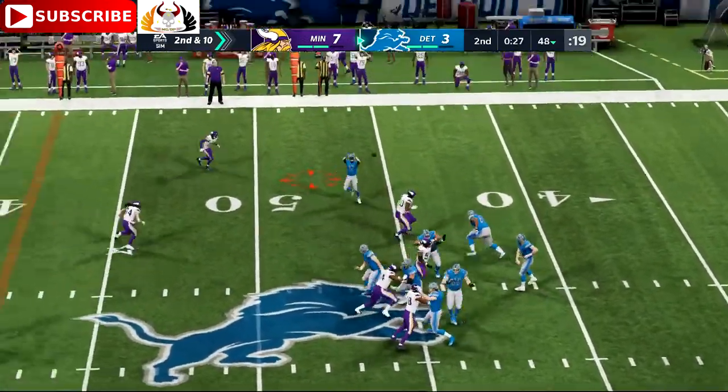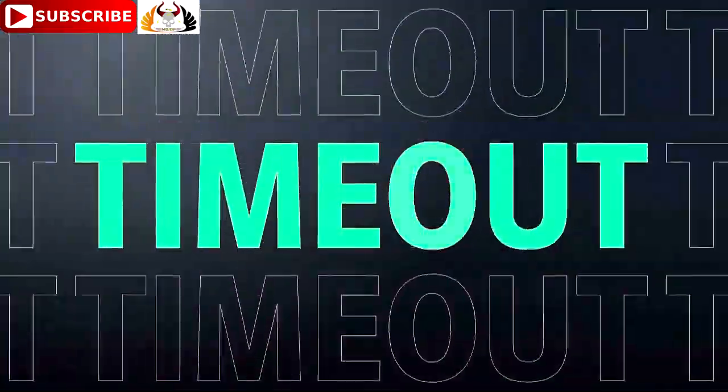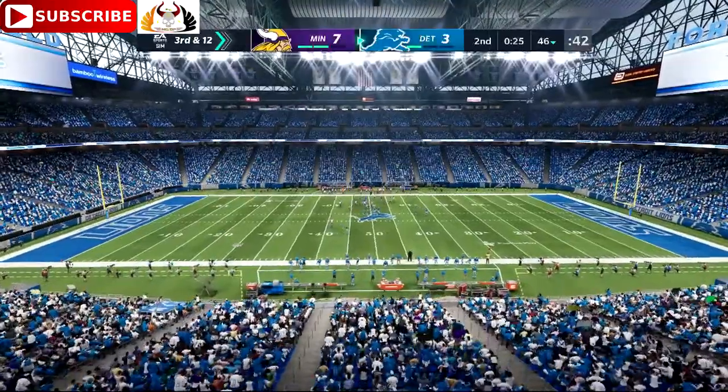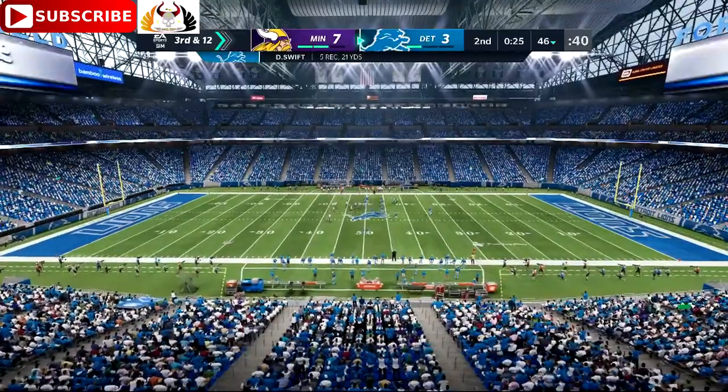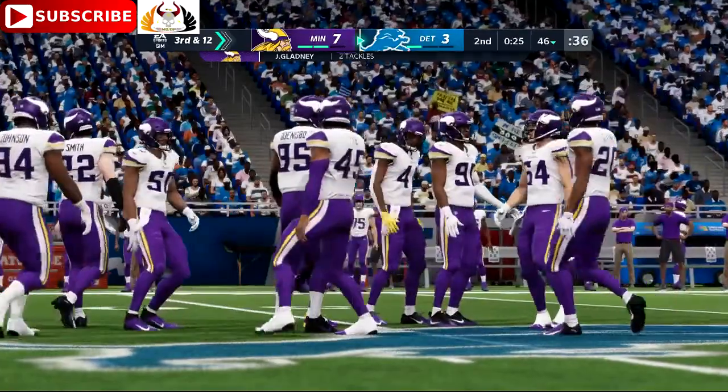To the air again, Stafford. They'll find Swift out of the backfield. The Lions now going to use the second of their timeouts as they'll stop it with 25 seconds to go here in half number 1.